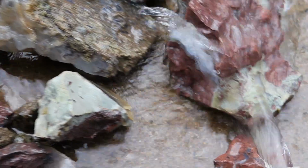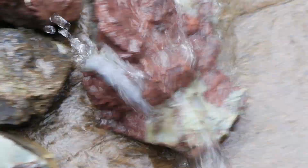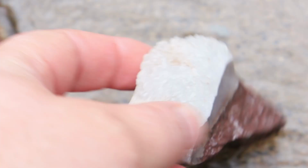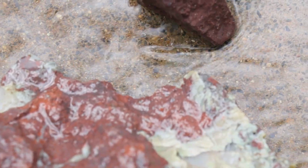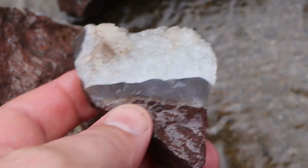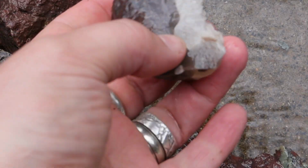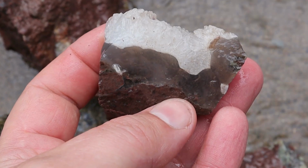Here we go. Here's some of the close-ups from some of the pieces I got yesterday. So, a lot of this stuff here is common opal. Primarily what I was looking for though is this agate. Try and darken you guys up a little bit again. It's getting light out here. Primarily this is the stuff I was looking for. Has nice thick veins in it. Just like that.